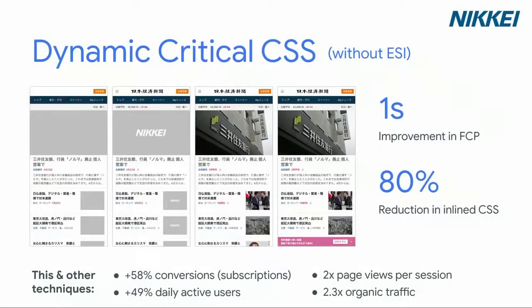Nikkei is still testing out the use of edge-side inclusion, but just through dynamic CSS alone, they were able to decrease the amount of inline CSS in their application by 80% and improve their first contentful paint by a full second.